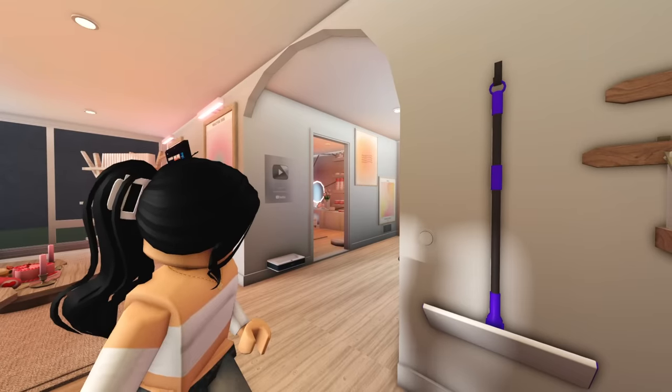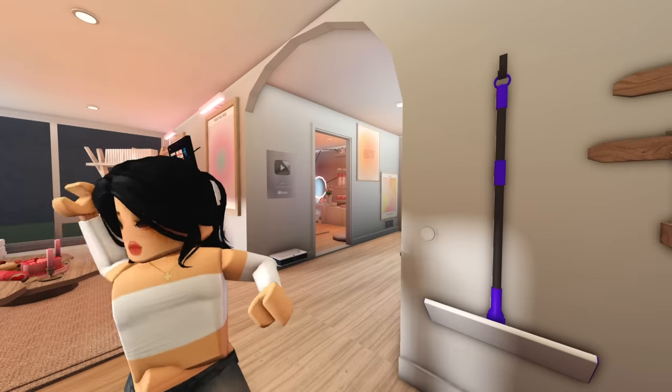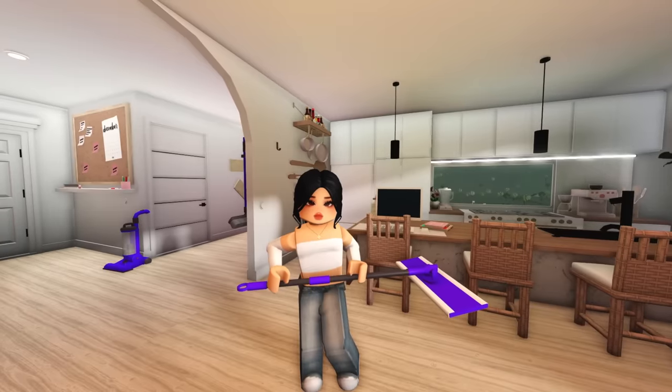Now to cleaning my apartment, because I already organized everything. I threw so many treasures away. You guys saw how many trash bags and boxes I have. I'll mop the whole entire floor because I do have wood floors. This is where my Dyson mop thing comes in. All right, let's get straight into this. All right, let's get mopping.